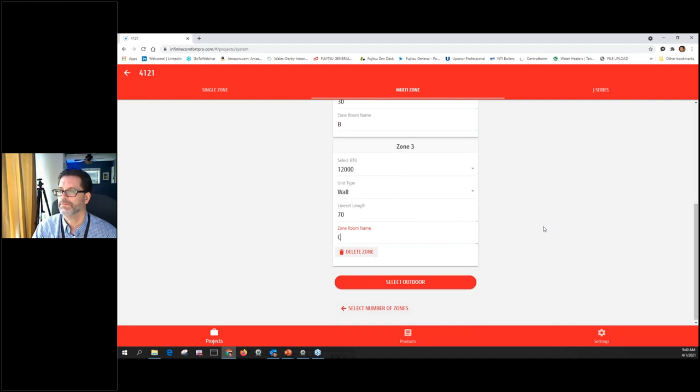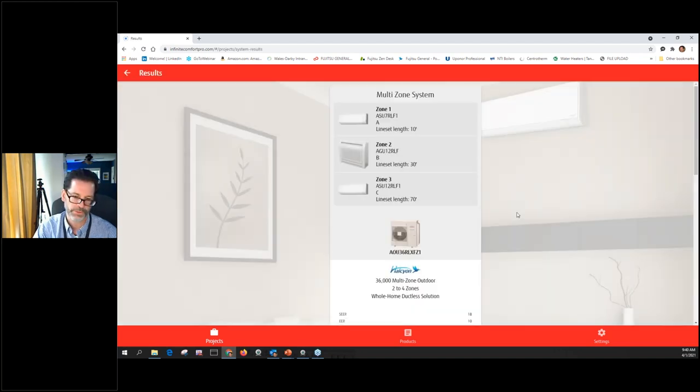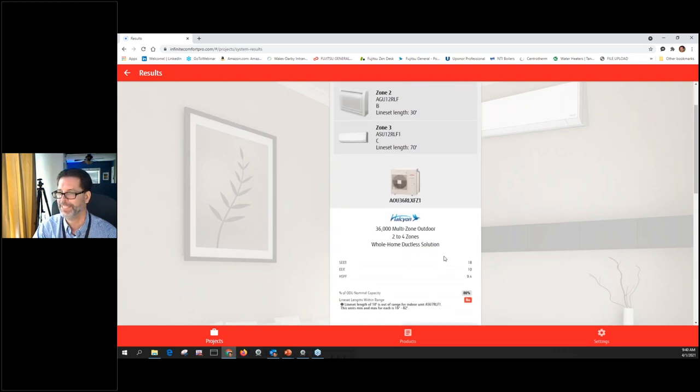All right. Now it tells you, with everything you thought you need, select the outdoor unit. It tells you what you can use. You're not making a mistake here. So it gives you zone one, two, and three, what you inputted. It's giving you an AOU 36Z1. But look at what else it's telling you here.